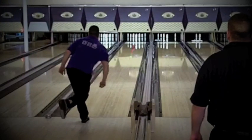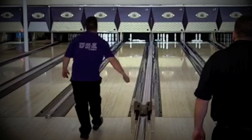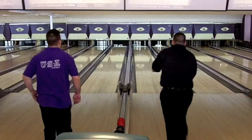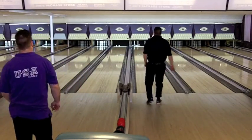And there is another strike. Let's take a look at the replay. Again, high flush in the 1-3 pocket, and this time the 4 is the last one to go. And Brian set that one down much smoother than the other one. So he's really putting the screws to Aaron Spiller at this point, putting a lot of pressure on him.